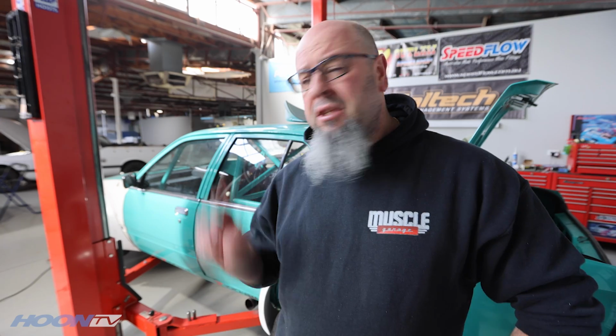So it's painted John Deere green and John Deere yellow. It has to have a full interior in it yet, which is sort of next on the list once we've got the body kit done. And yeah, it'll be a cool South Australian based car, which will be different.